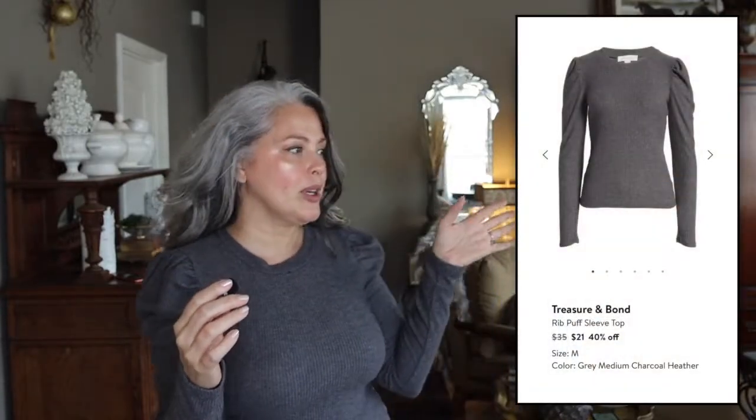This top is just so comfortable, super cozy, perfect for every day. Dress you up just a little bit to run your errands if you don't have to be super dressed up. Super cute. Love it. I think the price is reasonable. I might be keeping it. I don't know how much longer I'll be able to wear these puffed sleeves. Maybe by next winter I won't be able to wear it.